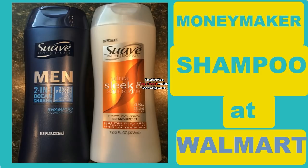Wasn't expecting to do this, but I was just looking through the rebate apps and I came up with this amazing deal, and I actually went to the store and tested it out today, and it worked out really good. So yeah, awesome at Walmart today. Had this amazing moneymaker deal going. So yeah, it is on Suave shampoo. There's kind of a few steps you gotta do, so I'm gonna walk you step by step through it.